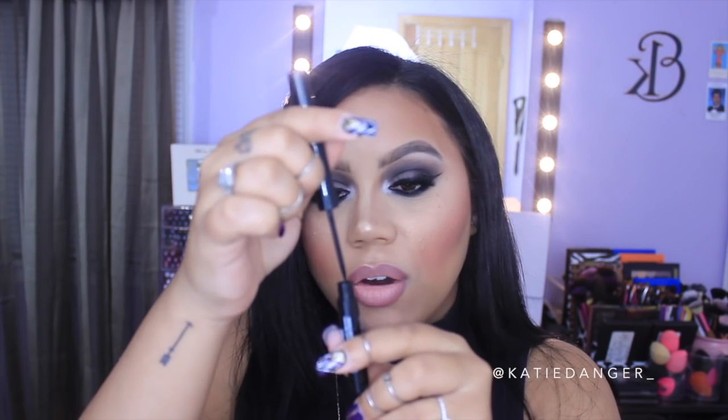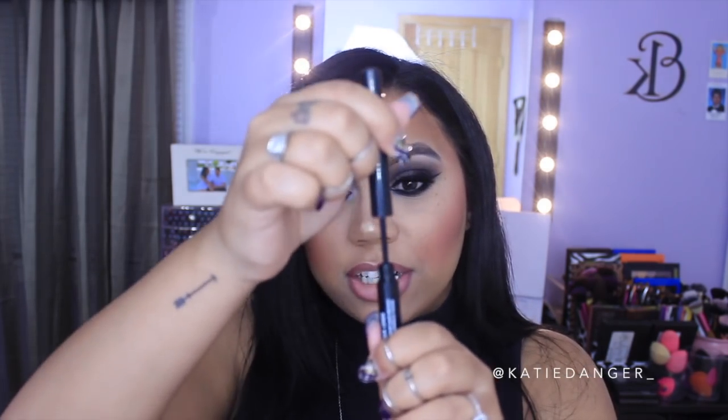It's like a felt tip brush, but I feel like felt tip brushes for liquid liners like this, not in a pen style, are just so weird and it felt really awkward on my eyes. It was really hard. And I just don't like it. I like the brush on the NYC liquid liner a lot better. I just wish that the formula was waterproof because if it was, I would be set for life.